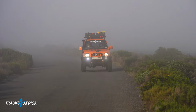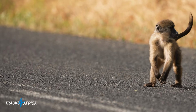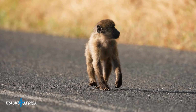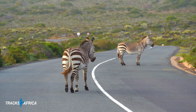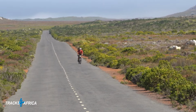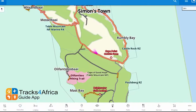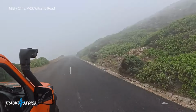The Cape Point Nature Reserve has plenty of fauna and flora, but it's best to get into the reserve early before most of the self-drive tourists and tour buses arrive, usually after 8 a.m. Leaving the Cape of Good Hope, we travel northwest on the M65 towards Kommetjie via Scarborough and Misty Cliffs, true to its name on this day.